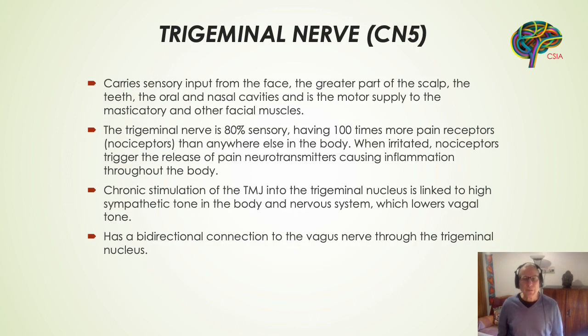The trigeminal nerve, or cranial nerve 5, is intimately related with the stomatognathic system. The cranial nerve 5 carries sensory input from the face, the greater part of the scalp, the teeth, the oral and nasal cavities, and its motor supply to the muscles of mastication and other facial muscles. The trigeminal nerve is 80% sensory, and it has 100 times more pain receptors, or nociceptors, than anywhere else in the body. And when this area is irritated, these nociceptors trigger the release of pain neurotransmitters, causing inflammation throughout the body. This is systemic inflammation.